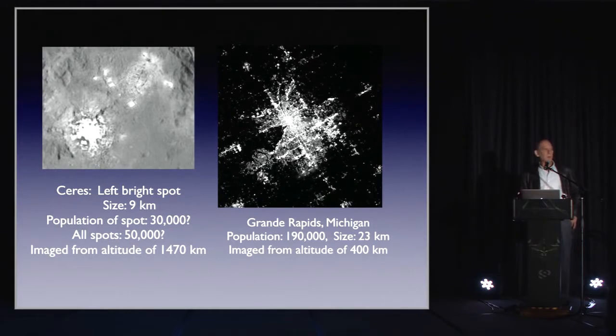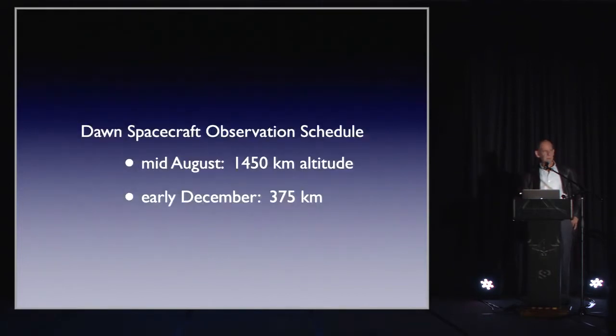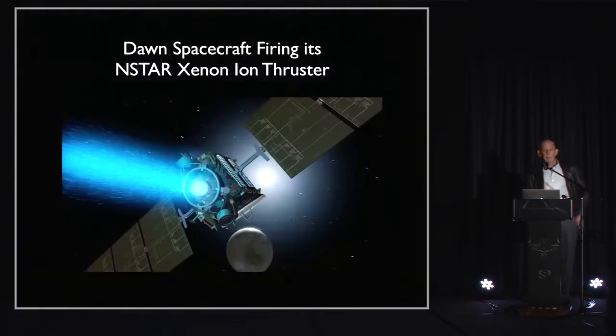And we'll know more about these by the end of December. They're supposed to be a lot lower in their orbit. This is the Dawn spacecraft. And they'll be, I guess, even early December, down to 375 kilometers, about the height of the space station that was taking the Grand Rapids picture. And this is the Dawn spacecraft that NASA has sent out there. It's taken 7.5 years to get out there.